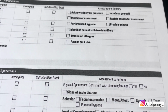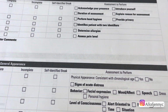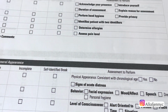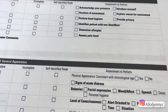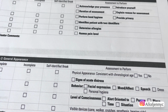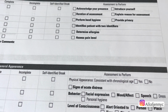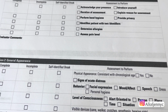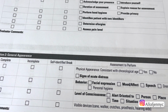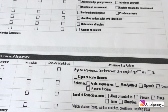Okay, so basically I acknowledge myself. I acknowledge the presence, which is like saying my name and introducing myself. The duration of the assessment is 30 minutes. I mentioned how long that would take. I explained the reason for the assessment. I would be doing a head to toe assessment, and I went ahead and performed hand hygiene, and I closed the curtain for privacy. This is to provide privacy. I went ahead and identified the patient with 2 identifiers, which was the name and date of birth. And I determined allergies. I'm asking the patient, do they have any known allergies to food, medication, or environment?